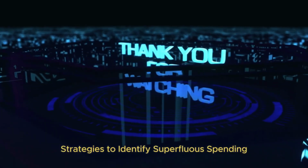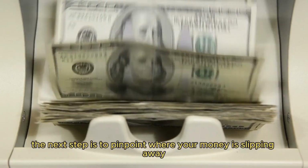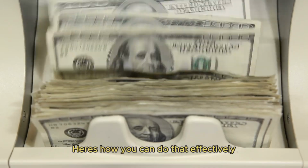Strategies to identify superfluous spending. Once you've recognized that superfluous spending exists, the next step is to pinpoint where your money is slipping away. Here's how you can do that effectively.